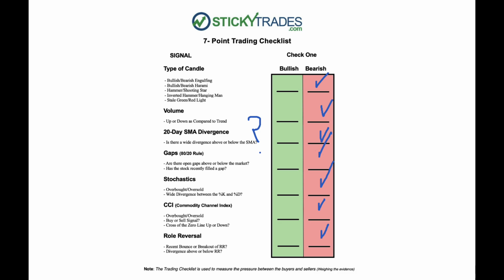If all the sell signals are stacking up, at least this is giving you some indication of who's controlling the stock at that point in time. And obviously, the opposite would be true. You're not going to be selling when all of the bullish signals are showing up and the buyers are controlling the price. It's basically putting the odds in your favor so that you can make the best decision.